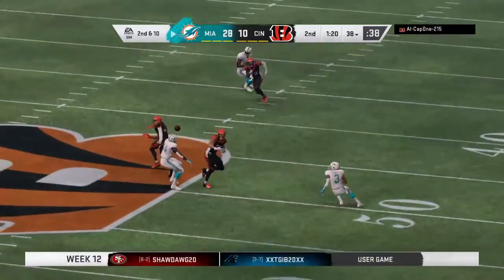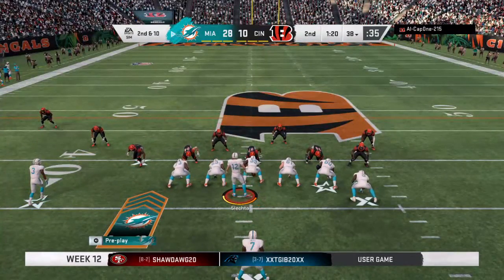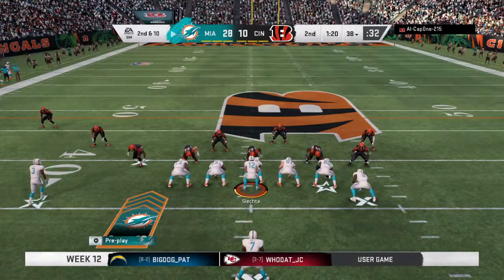Now, meanwhile, a pass that should have been intercepted, but it winds up falling incomplete. They work again from the 38 on 2nd and 10.